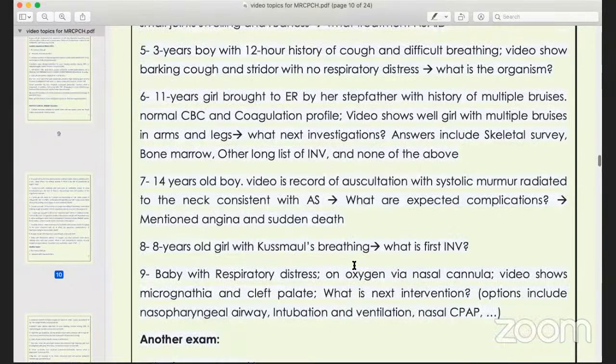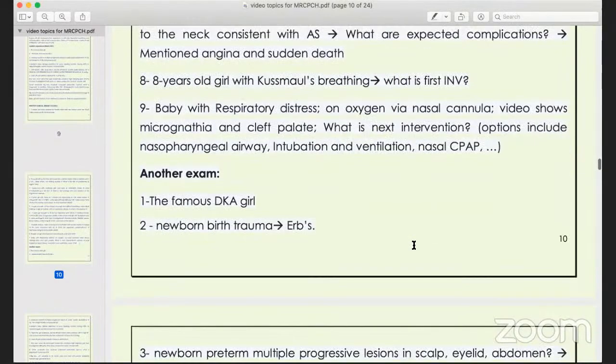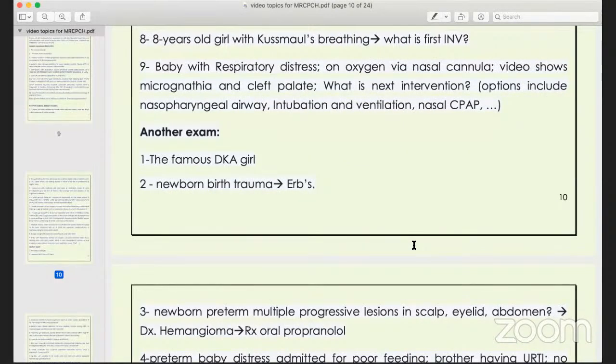Okay, now next is an eight-year-old girl with Kussmaul breathing. So with Kussmaul breathing, which investigation first? This we discussed a lot in the morning. Sugar, RBS. Yes, then second is ABG. Yes. Third is blood gas, second, okay. And now next is a baby with respiratory distress on oxygen via nasal cannula.